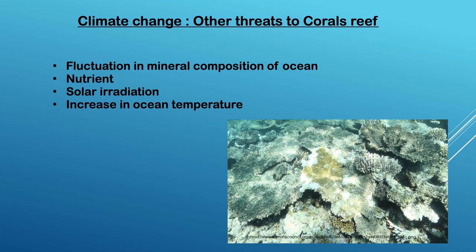Climate change and other threats to coral reefs. First is fluctuation in the mineral composition of the ocean. There are many minerals present in the ocean water, such as magnesium, calcium, etc. On account of global warming, the ratio of minerals in the ocean water becomes disproportionate. The ratio of these minerals helps the corals to survive. As a result, there is a loss of coral colonies. For example, the coral reef of the Caribbean islands collapsed owing to mineral imbalance.